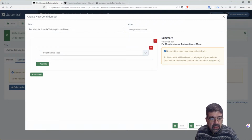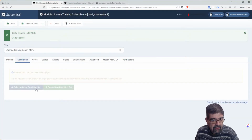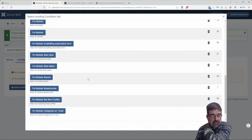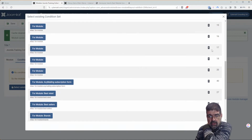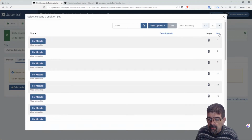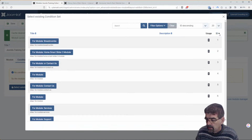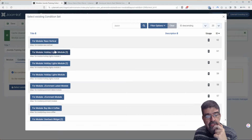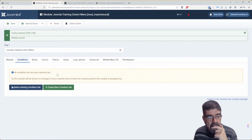And I wonder, is there an existing condition set? Let's see here. I think if I sort by ID here, and this is Regular Labs Conditions. Oh, module for holiday lights. Okay. I think we assigned those only to JTC, but I won't. I'm going to create a new condition here.